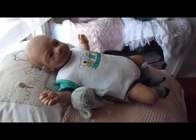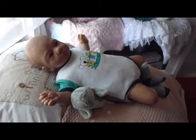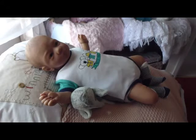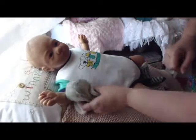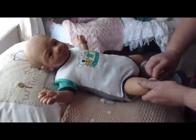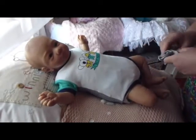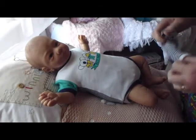So I wanted to do a tag from Tina's Perfect Little Haven, from Tina. What are your must-haves on a baby doll? I thought it was a brilliant tag, actually, Tina. Thank you for that. I must admit, I wasn't planning to buy Matthew, so I thought I'd use Matthew as an example.